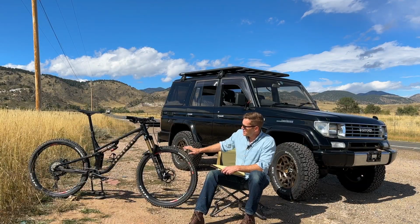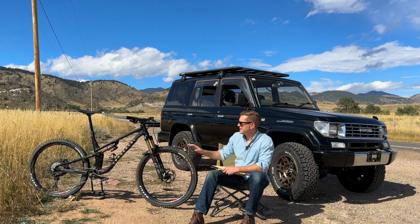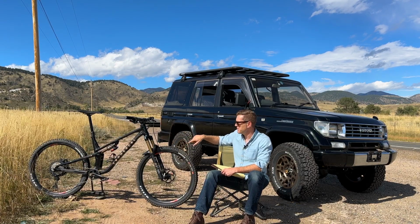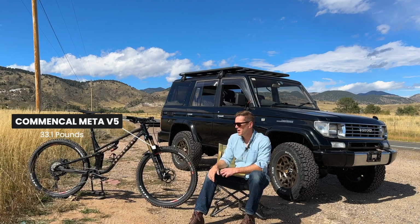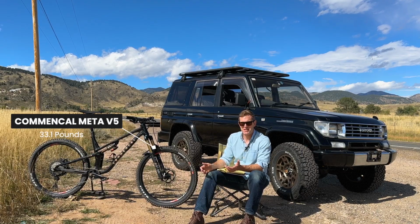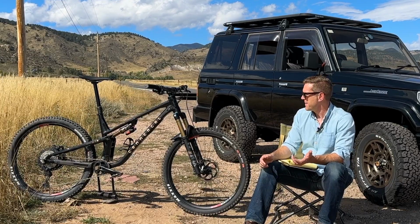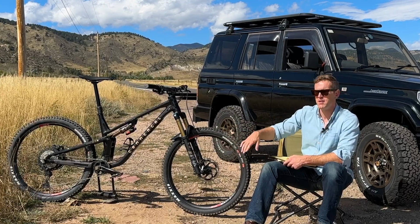With double down tires and the EX511 wheel set, which isn't the lightest, this metal all mountain bike with 150 rear and 160 front millimeter travel weighed 33.1 pounds, which, I don't know, we were all guessing at the shop. I thought 36 pounds, the guys thought 35. So we were really shocked, and this has pedals, not the lightest pedals either.